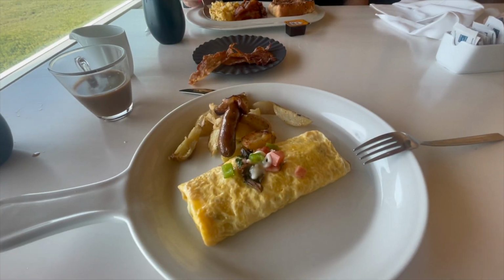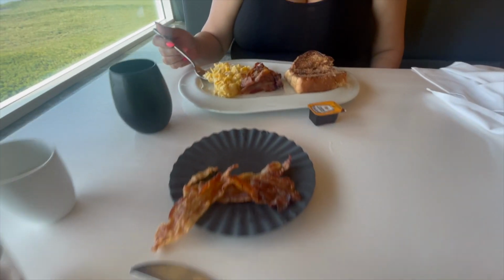They had it from 7 to 11 every day. The preferred guests can go up to that restaurant and have breakfast there. And that breakfast to me was really good. The eggs were very good. All my food was good, so I didn't have a complaint or anything.